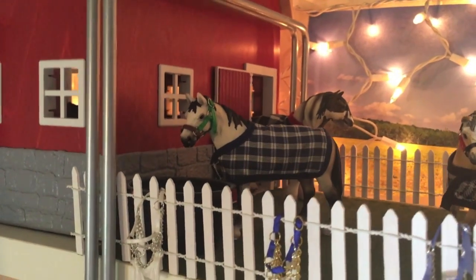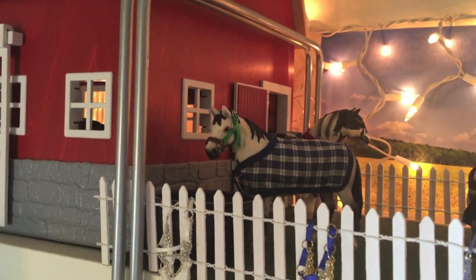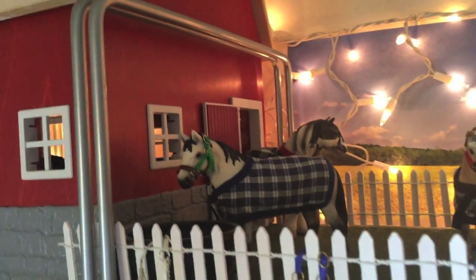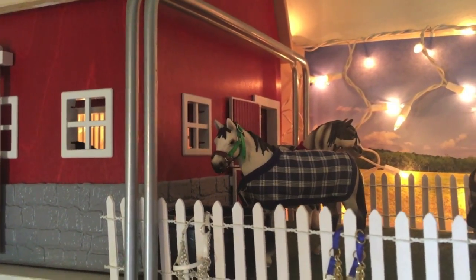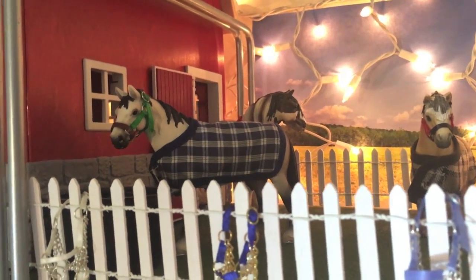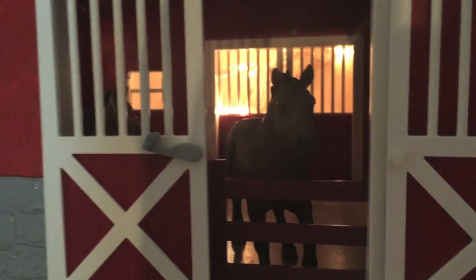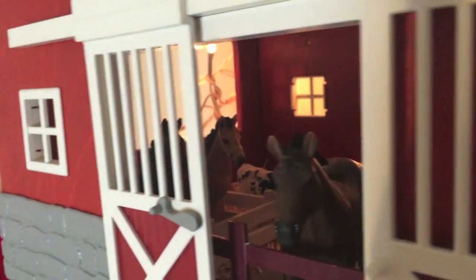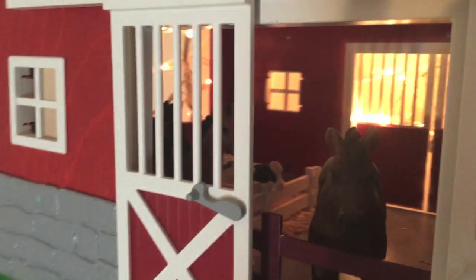is our Hanoverian stallion, whose name is Jazz, or cow number 5, depending on how long I took. And we just have our Arabian halters just chilling here. And this is our Appaloosa stallion, Colorado, and he's just looking out. And in there we have our trained pony, Dandy, and we have, I think, a calf, a piglet, and our Tennessee Walker yearlings.